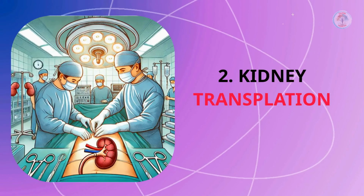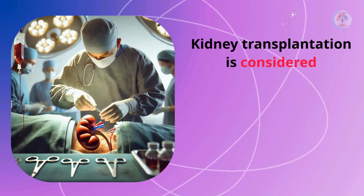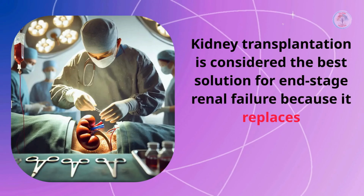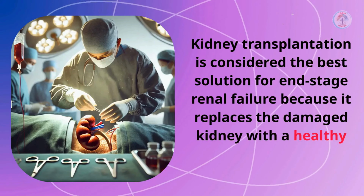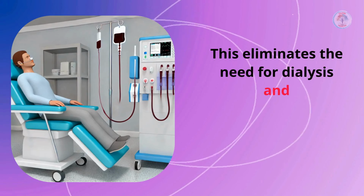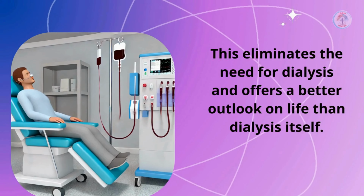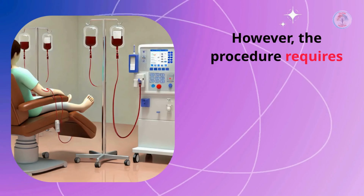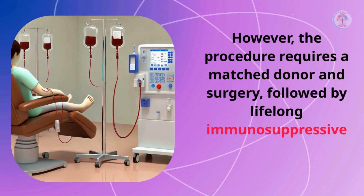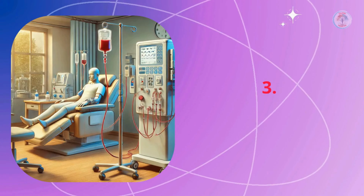2. Kidney transplantation. Kidney transplantation is considered the best solution for end-stage renal failure because it replaces the damaged kidney with a healthy donated one. This eliminates the need for dialysis and offers a better outlook on life than dialysis itself. However, the procedure requires a matched donor and surgery, followed by lifelong immunosuppressive therapy to prevent organ rejection. 3. Dialysis.